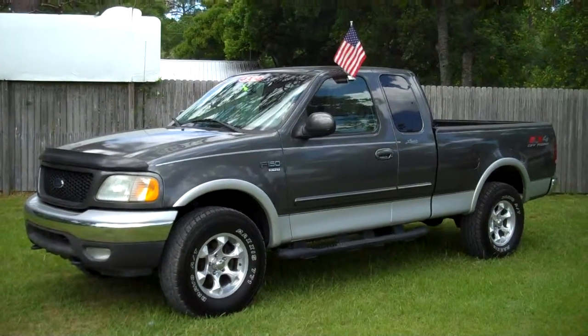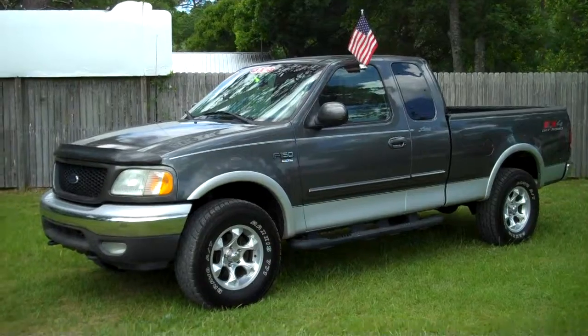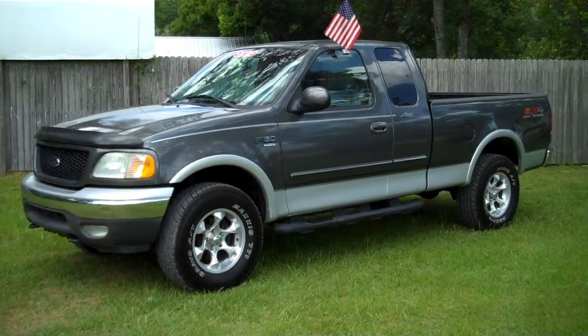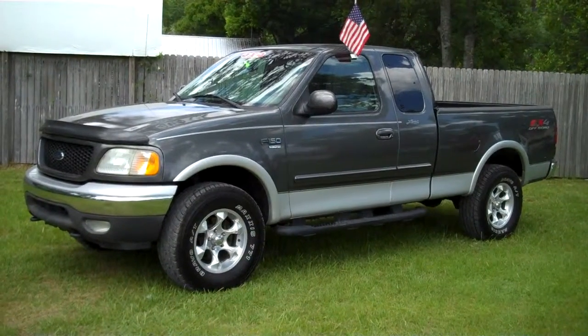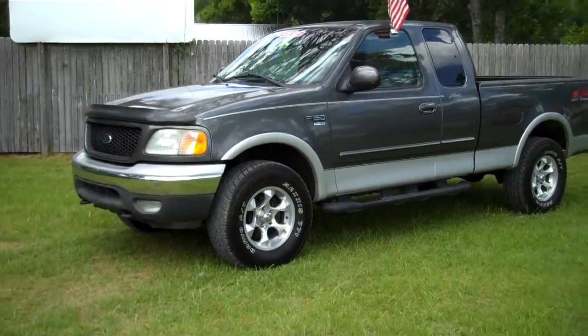Looking at a 2003 Ford F-150 FX4 with the Lariat leather package. This is a four-wheel drive with a 5.4 liter engine. Automatic transmission, has digital climate control with air condition. These tires are perfect. This truck is great and priced to sell.